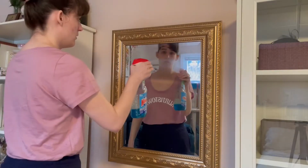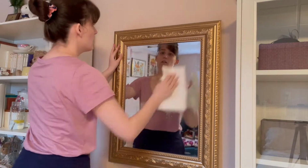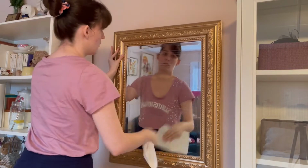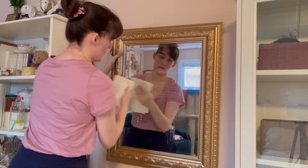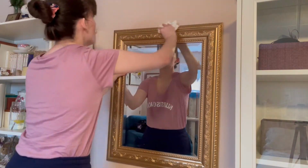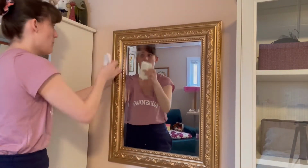I hate cleaning this mirror because it's only hanging from the wall by a string, and so it moves around and just smashes against the wall constantly. I typically don't really deep clean my windows, especially on a day like today where it's snowy and really freaking cold outside, so I am not opening my windows.